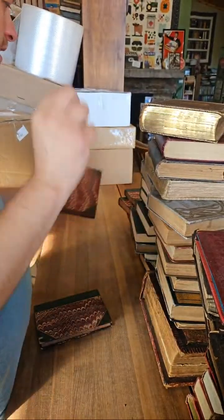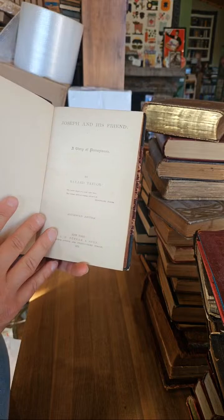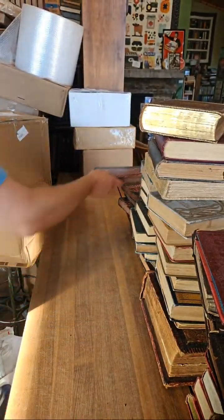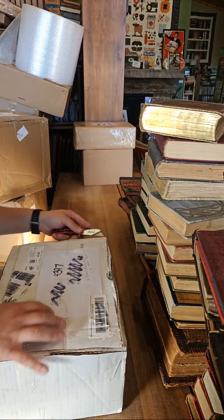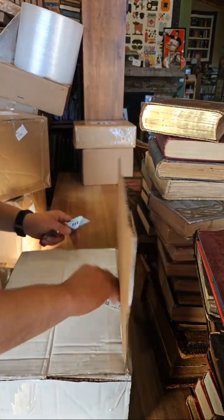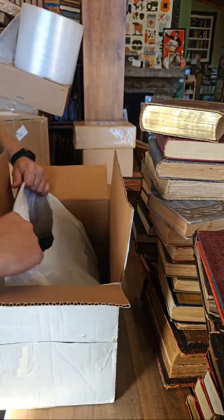These kind of have a light little smell to them. Not bad though, but my nose is always picking up on stinky books. Again, Joseph and His Friend, A Story of Pennsylvania, 1875. I think probably the Africa and the Asia and Africa ones are the more exciting titles. Not the Joseph in Pennsylvania, but you never know. I can't remember the last time I sold the, I don't know if I have ever sold the Pennsylvania ones, so we shall see. Maybe that's an exciting aspect of Mr. Taylor's work that I just don't know of because I haven't paid attention to it before.